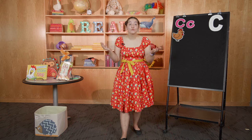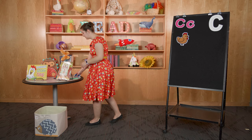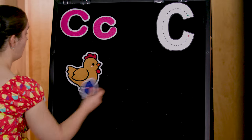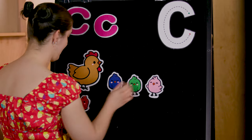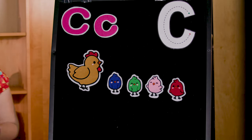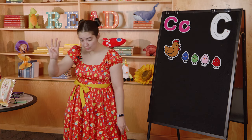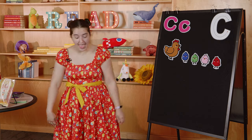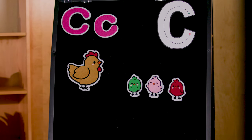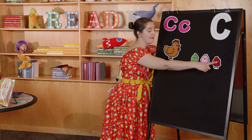All right, we have a rhyme up next. So we have our mama chicken, and let's get our chicks. We have one, two, three, four of them. All right, you guys ready? Here we go. Into the barn and around the hay, four little chicks went walking one day. Mother hen said cluck, cluck, cluck. And how many chicks came running back? Let's count them. One, two, three.